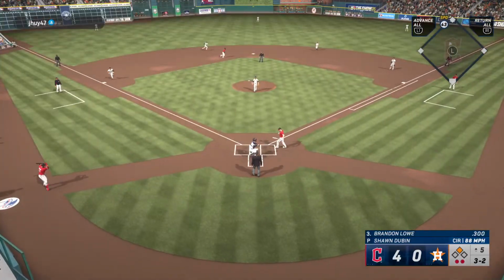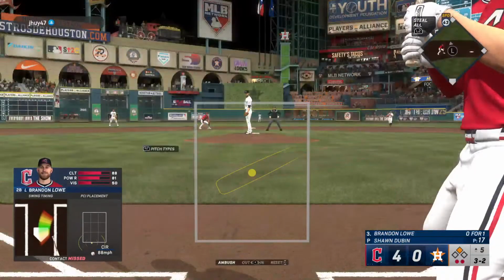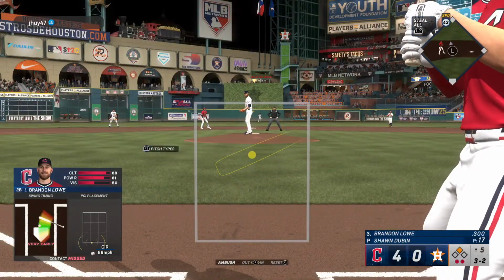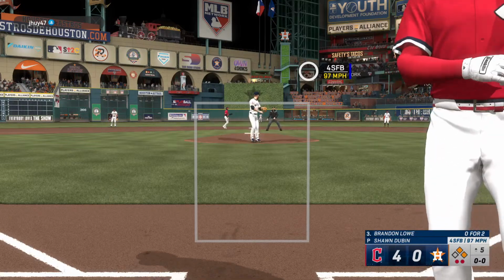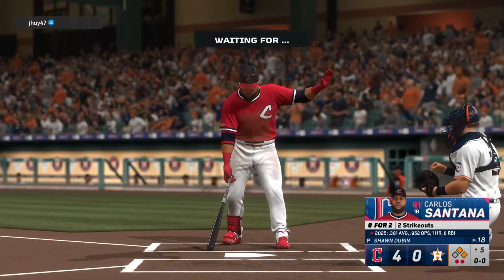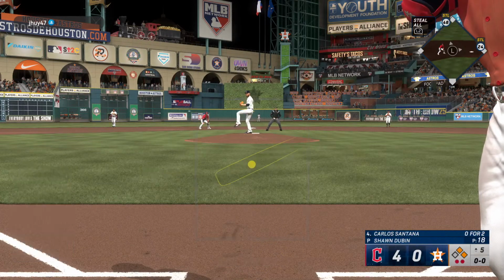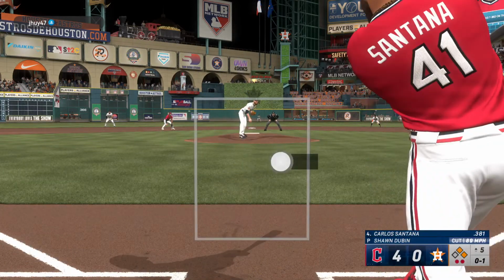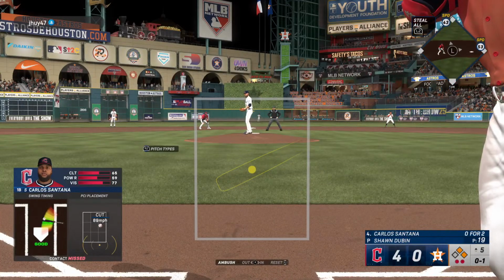hitter up, runner in scoring position, he's got to find a way to throw a quality strike. And ball 4. Take your base. 2 aboard. First and second, 2 outs. So in now for Cleveland, Carlos Santana. Swings through that. Traffic on the bases with 1 already in.